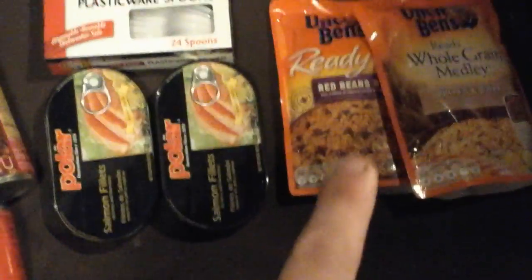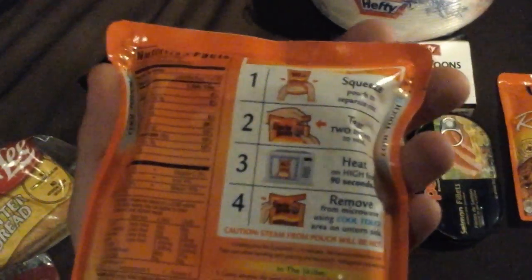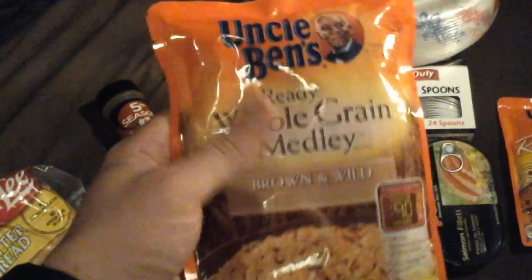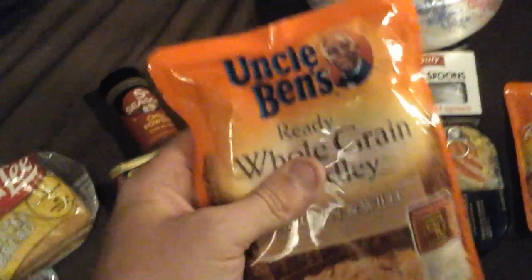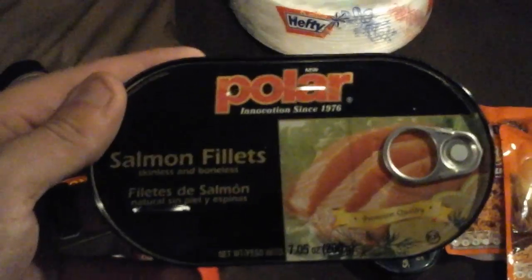This is something I found very good, is rice. You can get these Uncle Ben's here. You can warm them up in the microwave. You don't even need water for them. You basically just stick them in, heat them up for 90 seconds. That's it. And it reminded me a lot of the MREs, because you got it in this little baggie here. But it's very tasty. It's good. Highly recommend it. If you want to switch it up, fish you can get canned. I got salmon here. You can get a ton of other fish too.